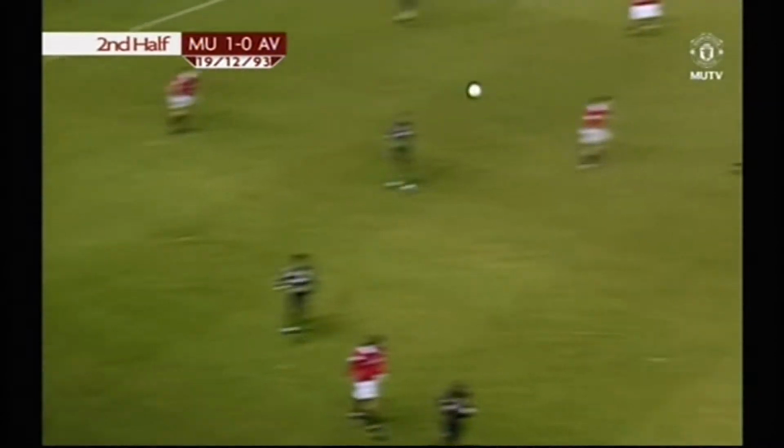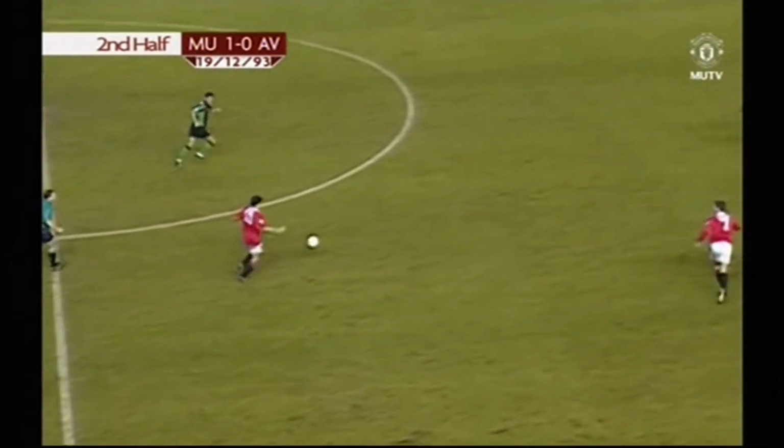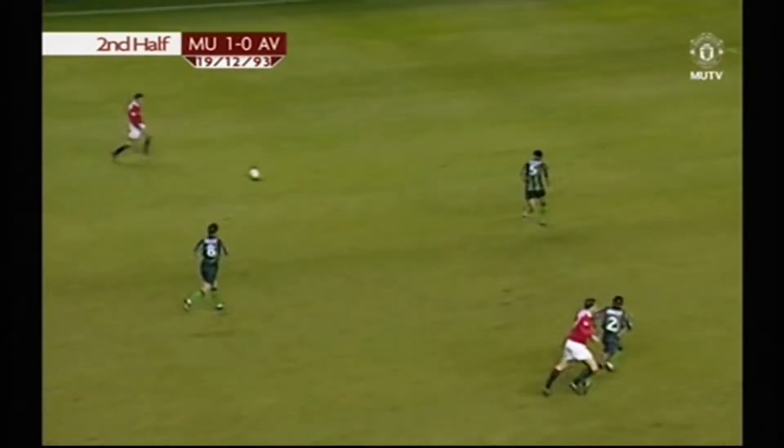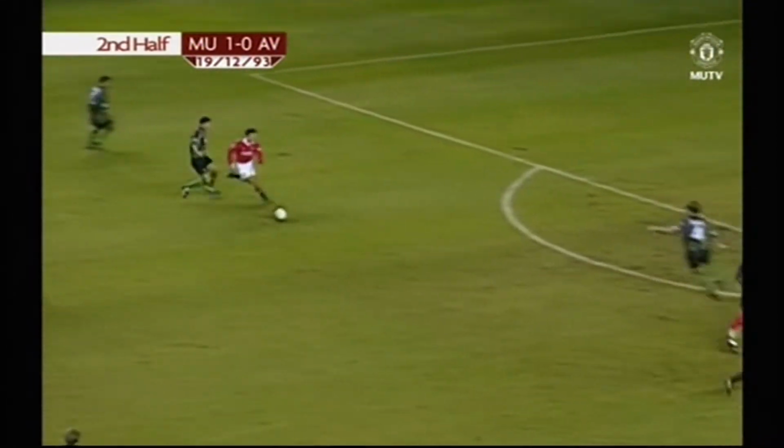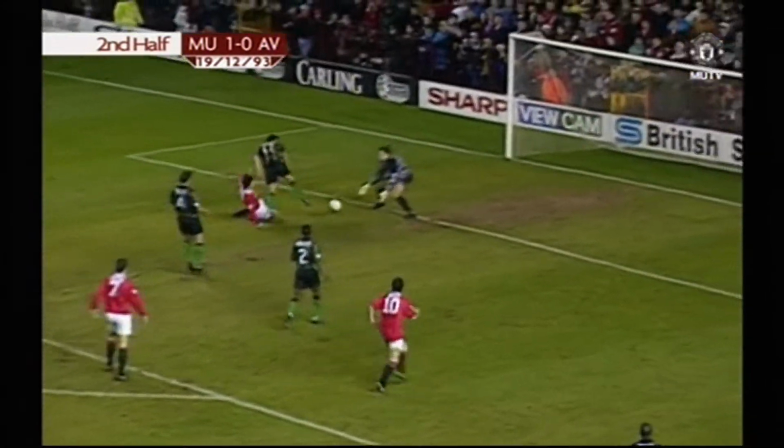Parker, Cantona wants it hit long. Linesman has a good look and decides the Frenchman is onside. Guided back beautifully for Hughes. Here's Giggs. Across goes McGrath. Giggs is past him. Cantona. Oh, Giggs might yet get it.